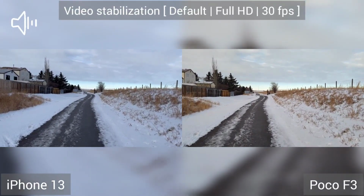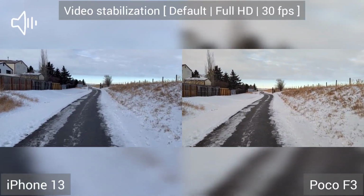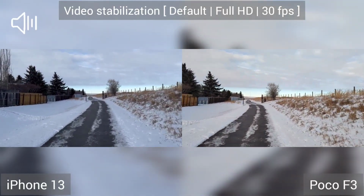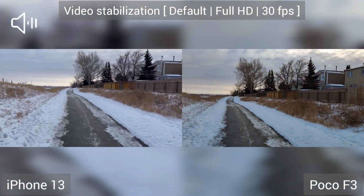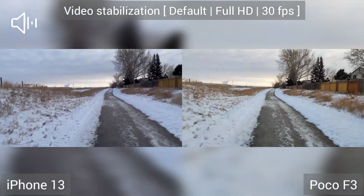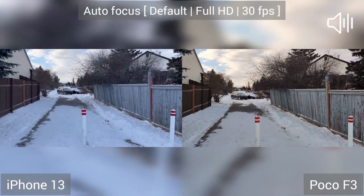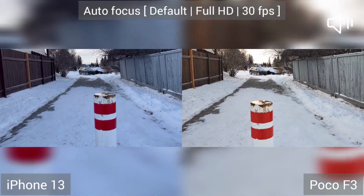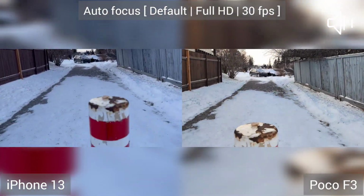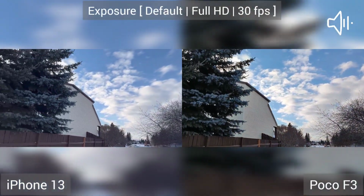iPhone 13 mini versus Poco F3 video test. We're checking the video stabilization and we're walking. And now we're running. Both phones are handheld, we're walking again. And now we're running. Now we're checking the autofocus. And the light variation or exposure.